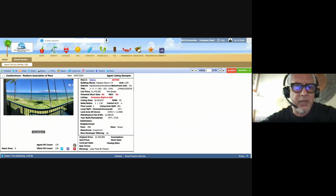Yep, Papakea. Here we go. 2-bedroom, 2-bath. Papakea is a little unusual. 2 zonings here: Apartment 2, and then also zoned hotel. Don't know what's going to happen. My wife's actually working here today as a concierge, so it really is run like a resort. Almost $2,000 for the maintenance fees there. That's a direct oceanfront 2-bedroom, 2-bath for $1,475,000. I want to say back in the boom times, dude, that would have been listed for maybe $1,800,000.